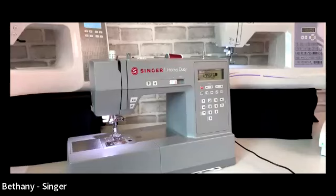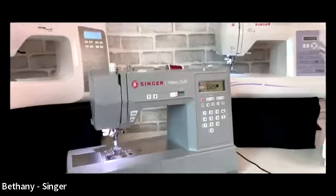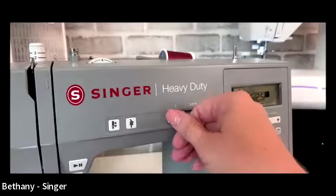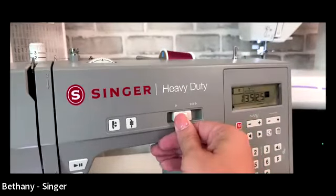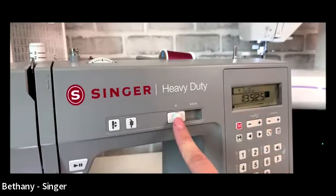So the first one that I'm going to talk about, or one of the features I want to talk about first, and I have it on 3 out of the 4 machines here today, is the slider bar here. And if you're not familiar with what the slider bar is, this is a non-negotiable for me sometimes when it comes to sewing machines, this is the speed control.